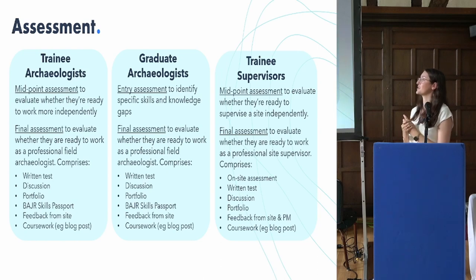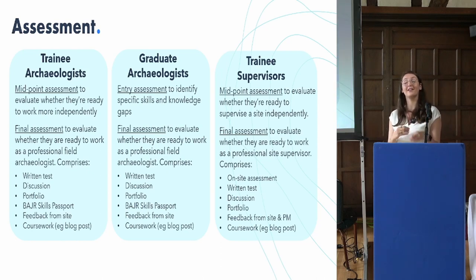Both the trainees and the graduates then have a final assessment that basically assesses whether they're ready to work on site as a field archaeologist. We decided to use 6 different methods of assessment, which seems evil, but is actually to recognize that different people perform well in different ways. Putting everyone in an exam is not necessarily fair. And that's worked really well. And by doing a portfolio where they comment on their learning journey also means that they have a portfolio of work to show at the end.